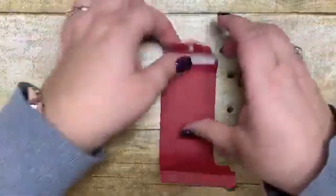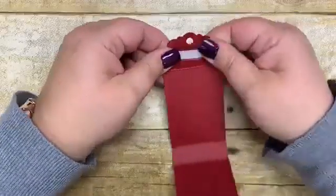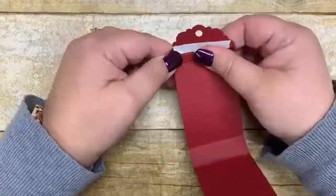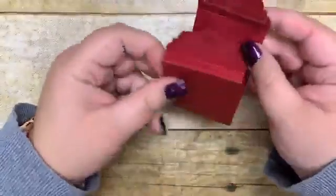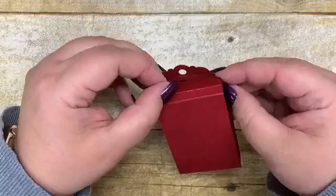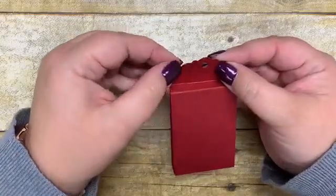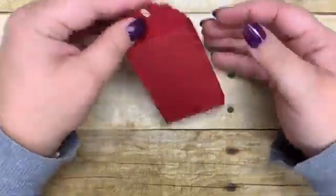And then you're going to want to make sure you get a really good glue there and heat it up with your fingers because then this will come off so much easier. Maybe. There we go. And then you want to be really careful gluing this together because you want to line up all of those scallops. So I'm just going to make sure that they line up before I give it a good fold. And there you have this cute little box.